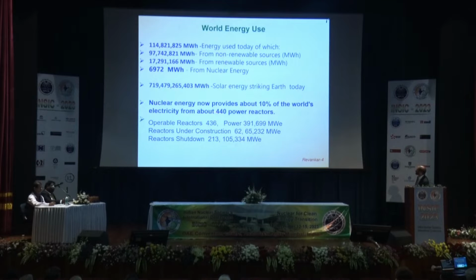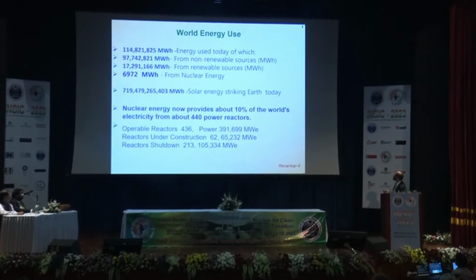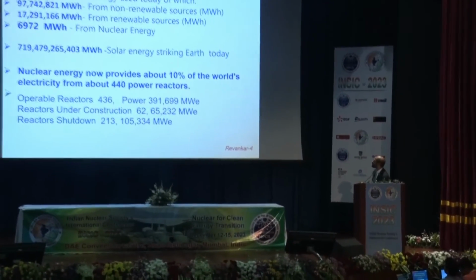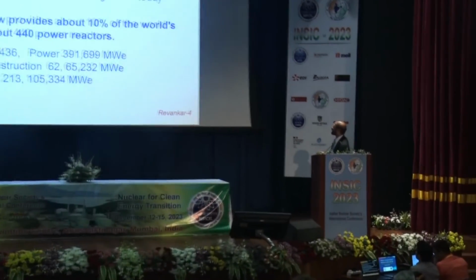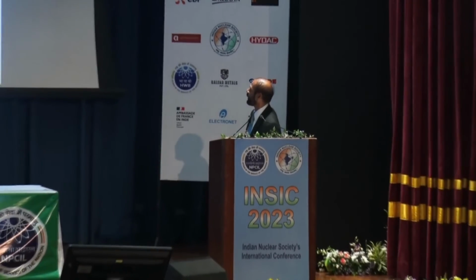So what we have right now, in terms of the nuclear, which is our context down here, is about 10% of clean electricity, coming from more than 440 reactors operating around the world. These are the currently operable reactors, and there is more construction going on. We have also shut down several reactors, 213 reactors.